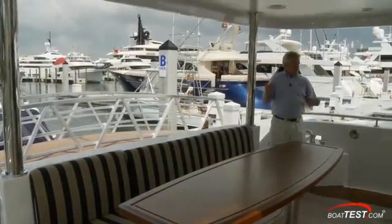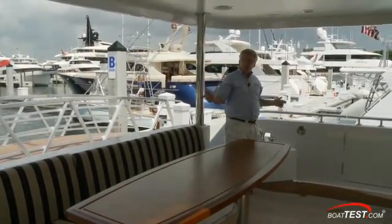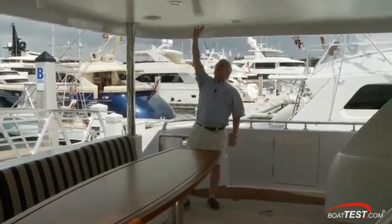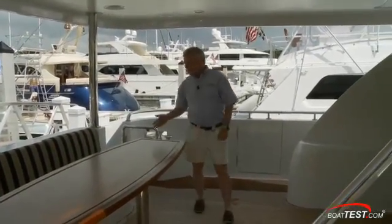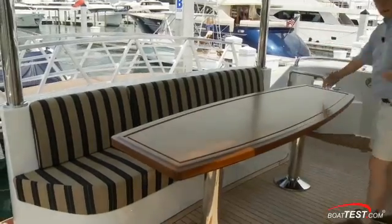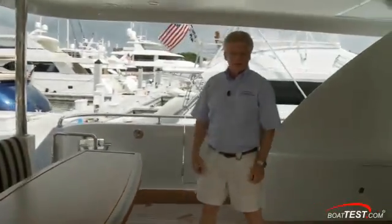We enter the first gathering area, the aft deck, from stairs to both sides of the swim platform, and it's all protected by an extended overhead 7 feet off the deck. Plenty of open space for a huge table, bench seating, and then plenty of room for deck chairs just behind.